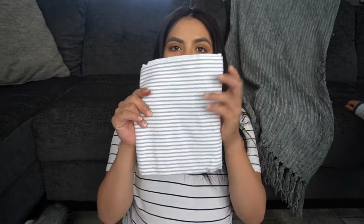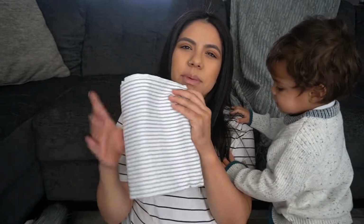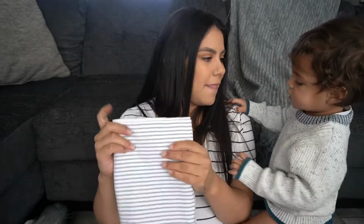And then I did bring a lot of blankets, just because I didn't know what he's going to like. I don't know if he's going to like something more warm or whatever. So these are the little swaddle blankets that I'll be bringing. There's one of them. And I could use these too, like while I'm breastfeeding and if people come and see me at the hospital.